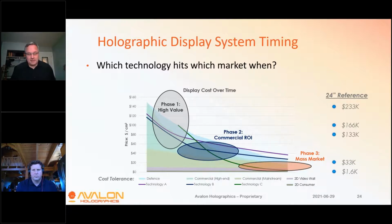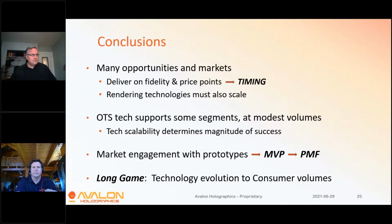It's always a mistake to put firm numbers on a presentation like this, so I intentionally did not do that. But we see this graph playing out over the course of, say, the next 5 to 7 years. So you would expect the mass market stuff to really start to happen in the back half of the 20s, so 26, 27, and on. So in conclusion, there are a ton of opportunities and a ton of markets for the tech.